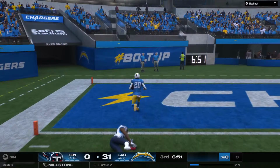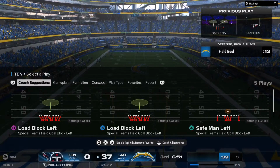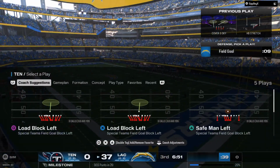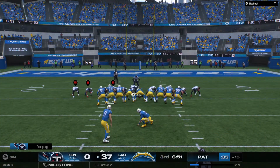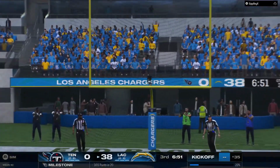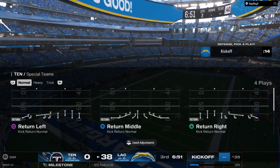Tony Pollard. And they're not going to run him down. He goes all the way. 70 yards. Touchdown, L.A. He is having a performance to remember. That is 5 touchdowns for him in this one game. Dicker, good with the extra point. And the Chargers keep rolling right along. 38-0.